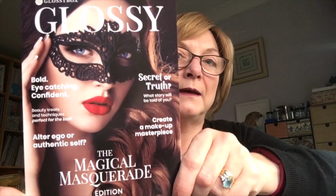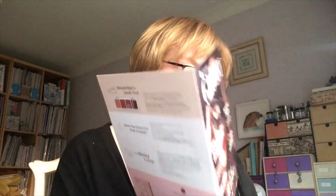So we have a little like a menu card, I suppose, and it tells you what's what. I'm not going to read all the descriptions because I really don't want to be here too long today, but let's have a look and see if we can find what is what. So the first thing is from Josephine Cosmetics, a liquid lipstick.